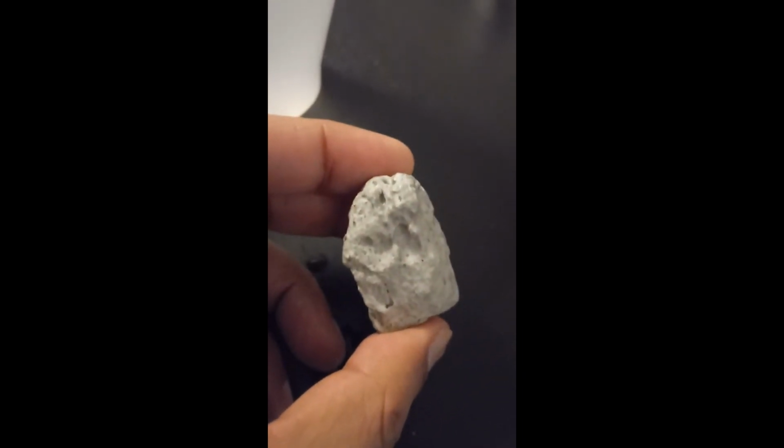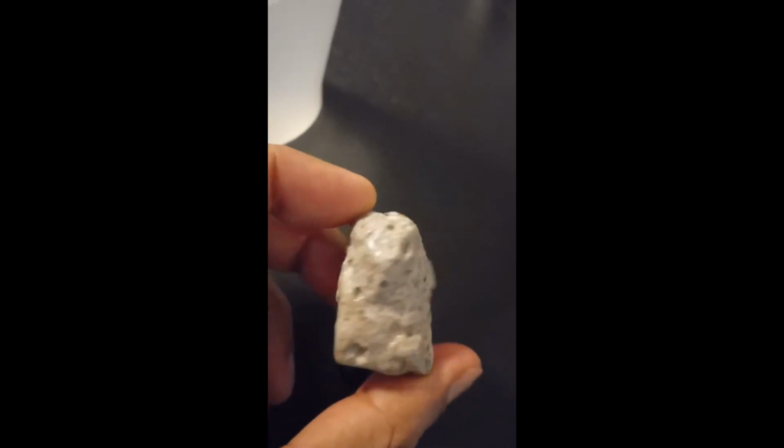So it's a pumice stone made from the volcanoes, and it's got air trapped inside. And it has a weird sort of sound when you scratch it. Look. Yeah. It sounds like a chalkboard. Okay, so that's it. Hope you enjoyed.